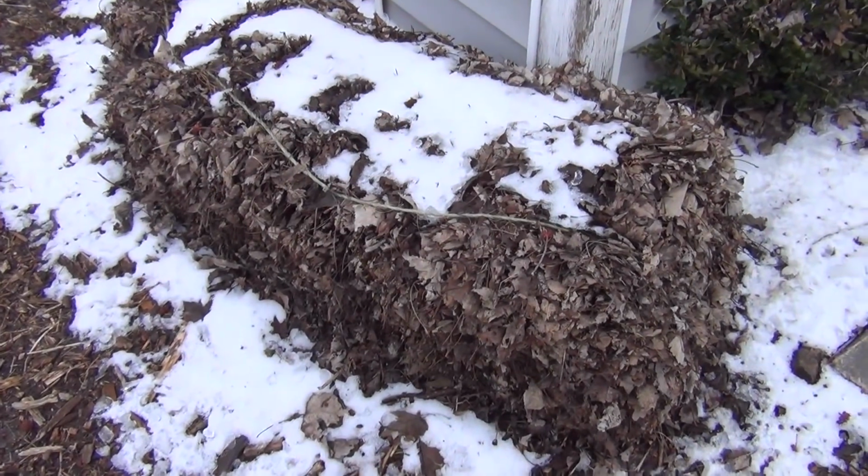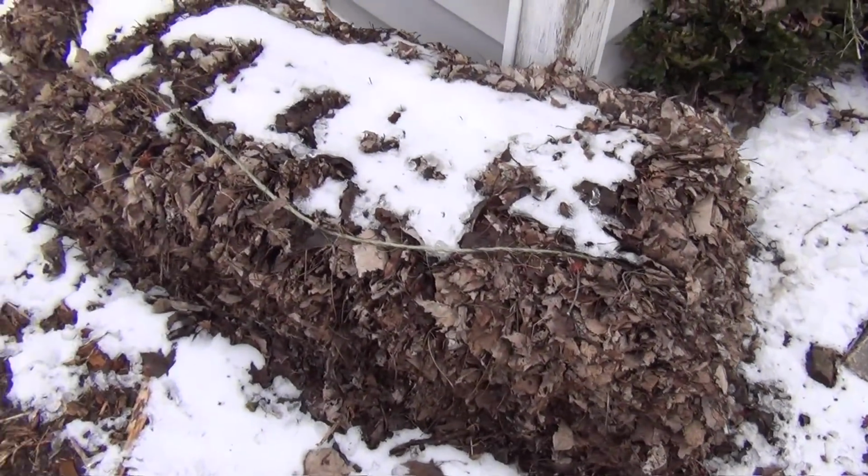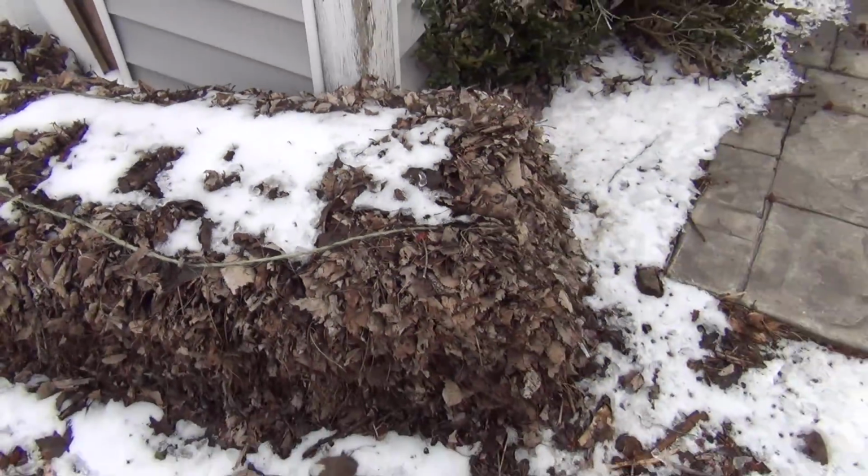Remember the baling leaves video? I tried to move it and it broke. But it's still here. I might try to gather it back together and plant something in it this year.